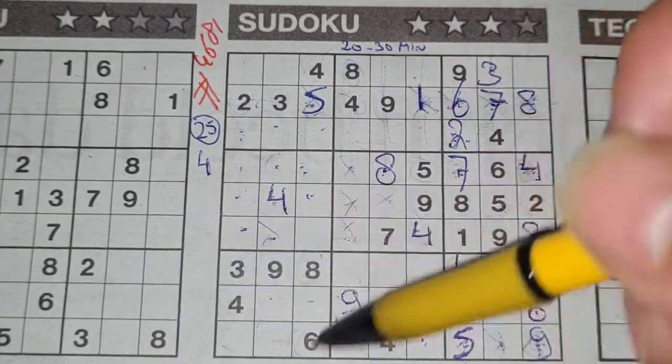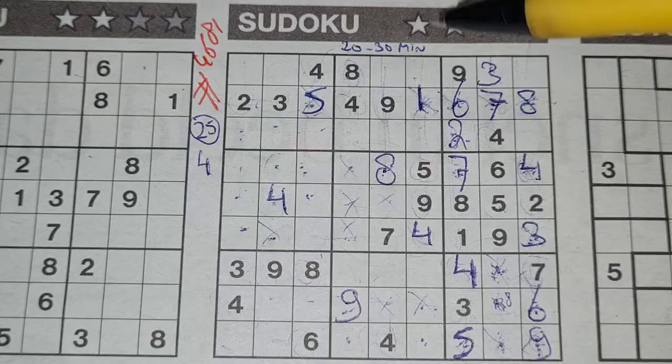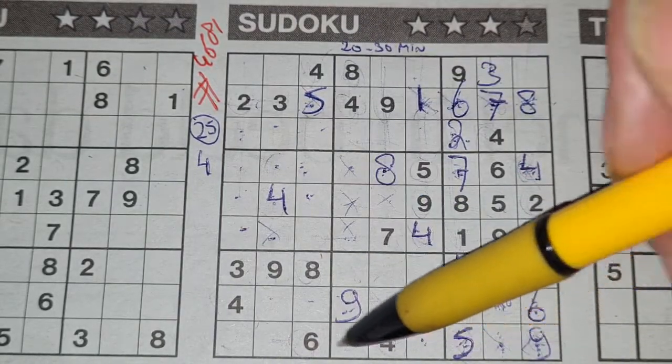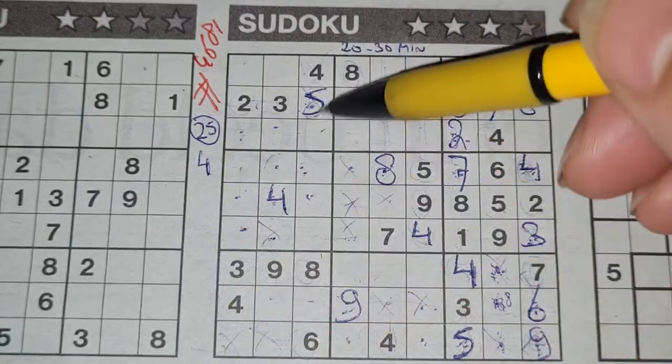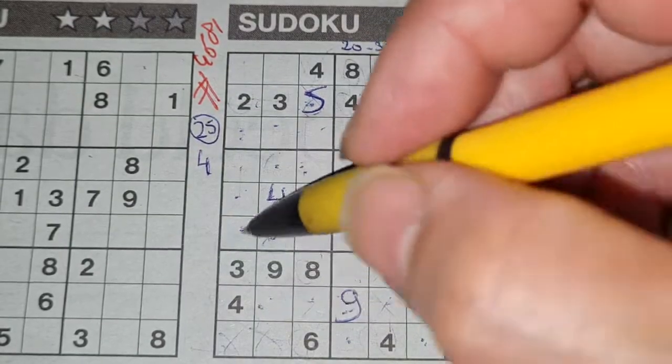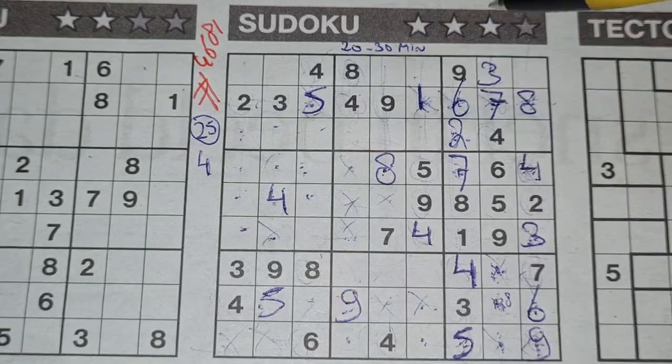4 missing numbers in this big square. One of the missing numbers is a 5. We have a 5 in the last row, so no 5 in these 2 boxes here. 5 in this column, so no 5 there. The only place left for the 5 should be there.